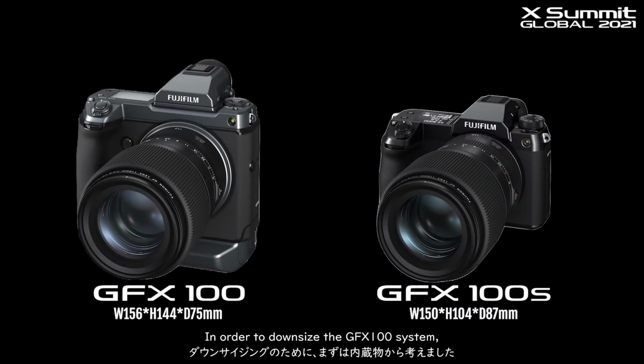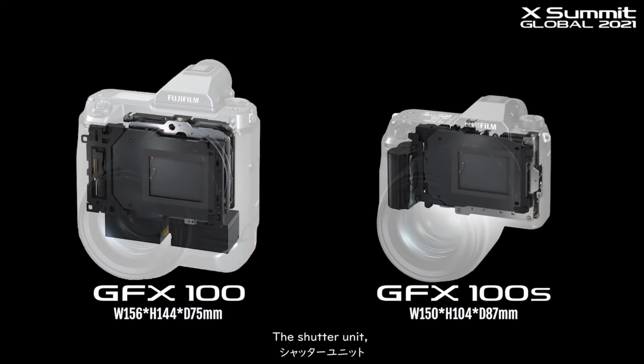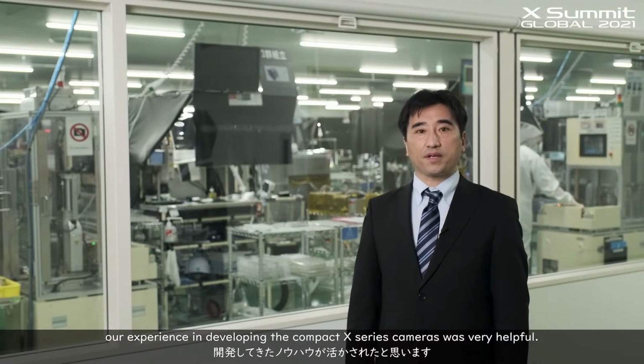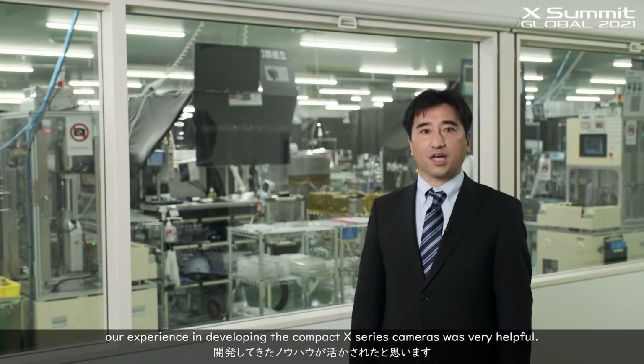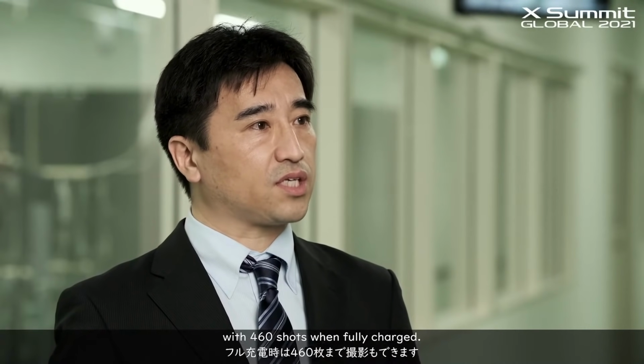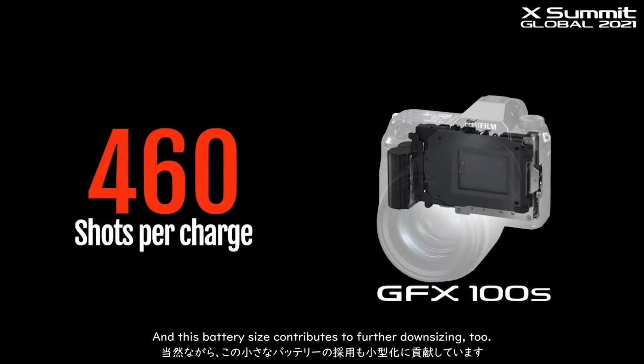In order to downsize the GFX 100 system, we redesigned almost everything inside except the sensor. The shutter unit, the in-body image stabilization unit, and the robust body structure were all designed from scratch. In the course of development, our experience in developing the compact X series cameras was very helpful. Also, smaller components consume less electricity. The smaller battery works for this camera with 460 shots when fully charged. And this battery size contributes to further downsizing too.